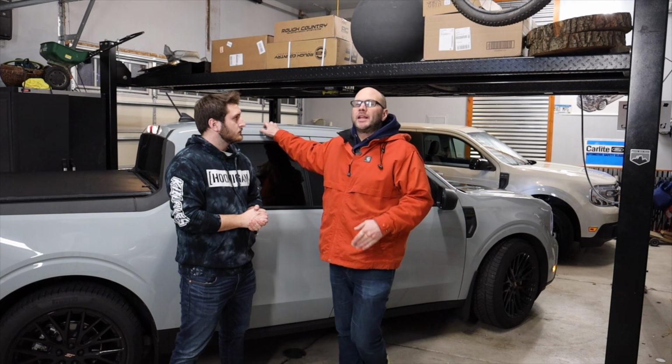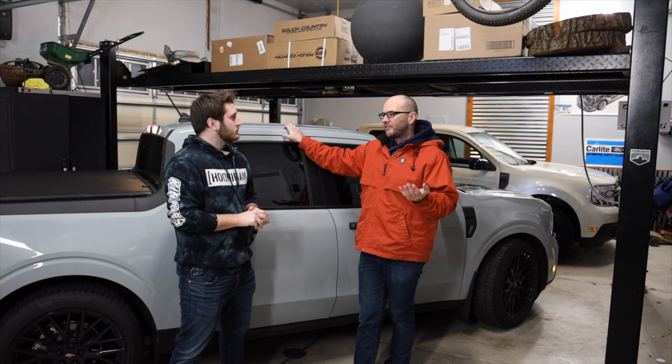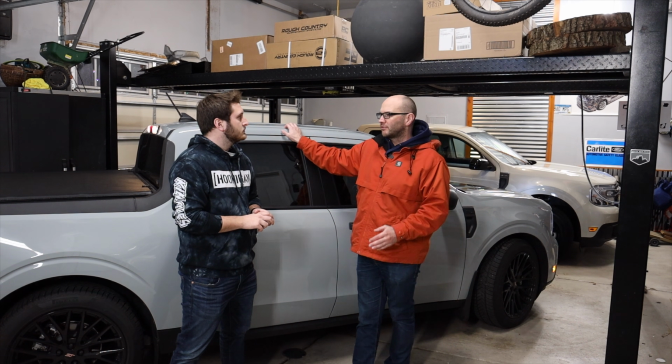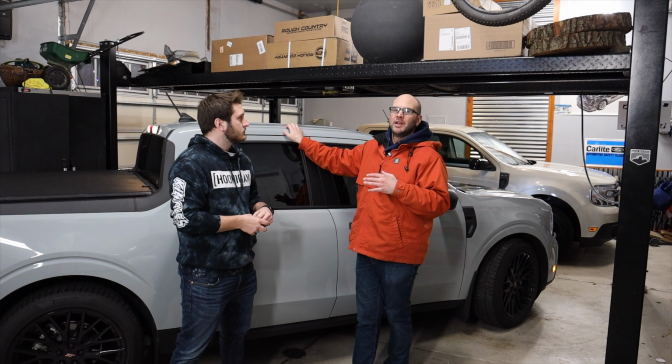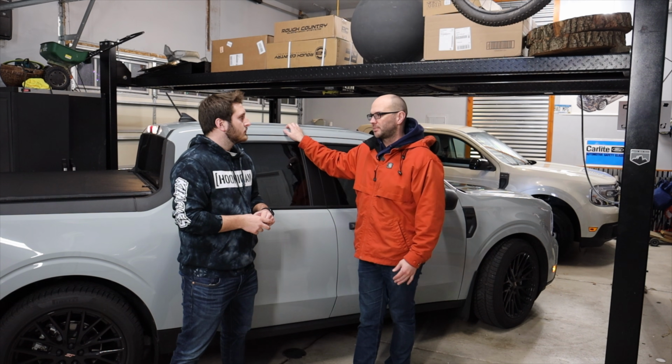So this is just the beginning of the creativity that can be had with the Maverick. That's what's kind of fun about it. And obviously the technology of 3D printing, so many items that you could go down this rabbit hole of floor mats, and accessories or add-ons or storage. Like, possibilities are really endless.